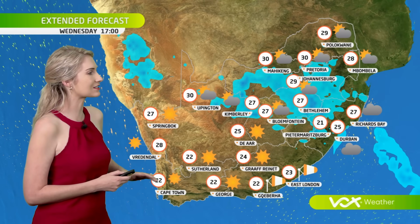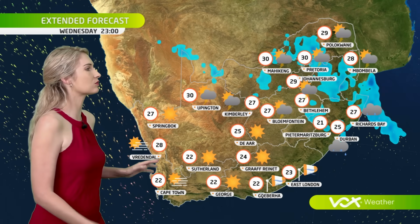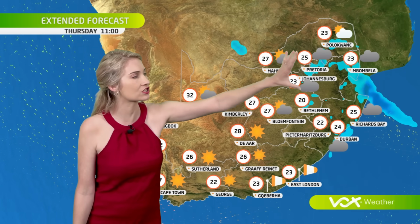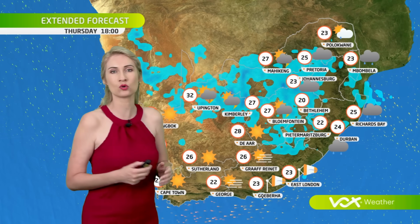Into Wednesday it's still quite cool over the coastal regions and misty in Cape Town, with temperatures in the lower 20s, and more isolated storms likely over the eastern parts of South Africa. Then by Thursday, much warmer in the west with 27 degrees in Cape Town, while the cooler conditions are now pushing into eastern South Africa, with maximum temperatures in the lower to mid 20s and scattered storms in the forecast.